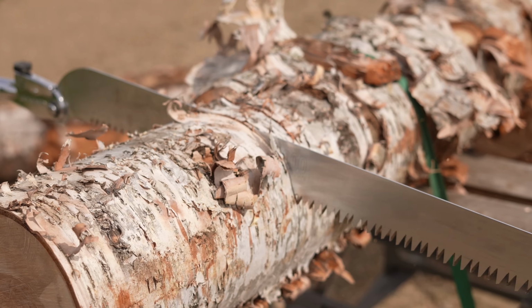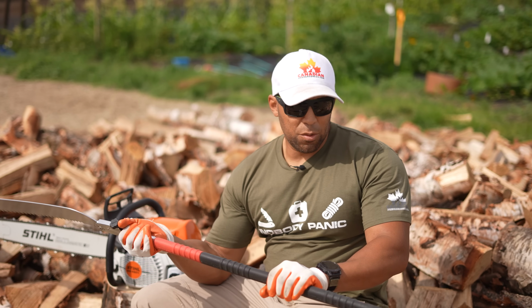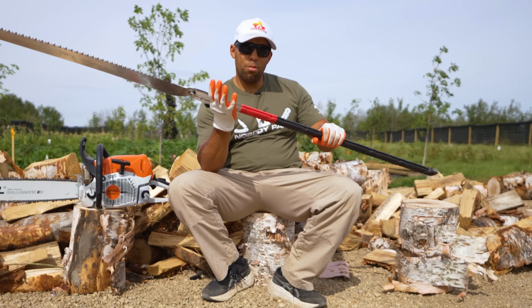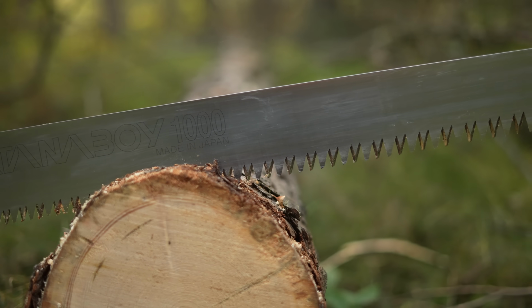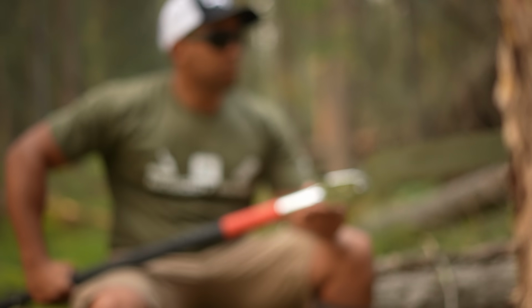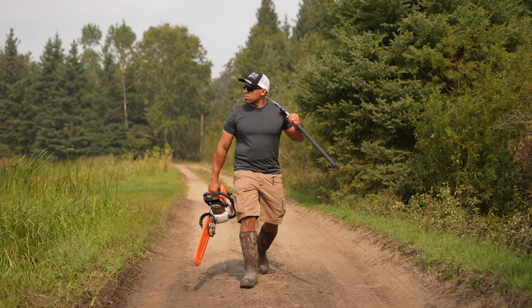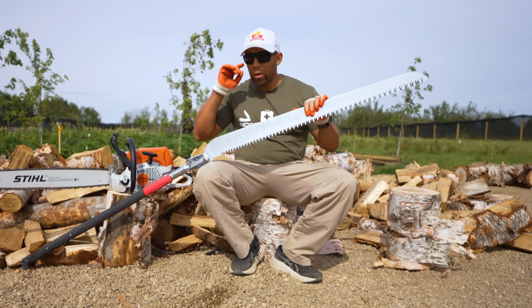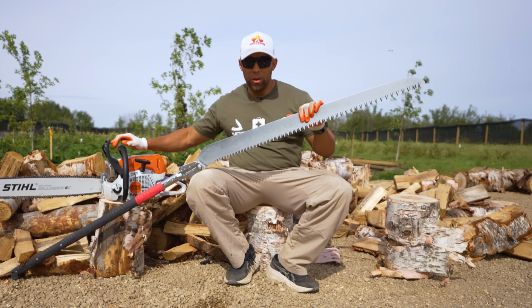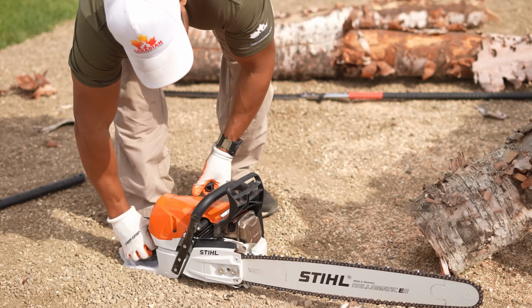If anything breaks, it might be a few teeth on the blade after 1,000 uses. Generally speaking, this is a very robust, durable saw. It's most definitely the king of folding pull saws. There's no doubt about that. Now, personally, I would recommend having both. Ideally, you're using this for your everyday homestead use or something like this as a backup just in case.